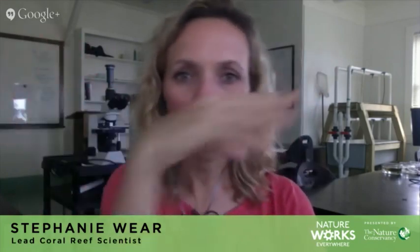But in fact, corals do move. If you were to see the polyps extend their bodies out into the water, they flow and they can control their movements to some degree. They also just flow because the water is moving quickly. But they do move.